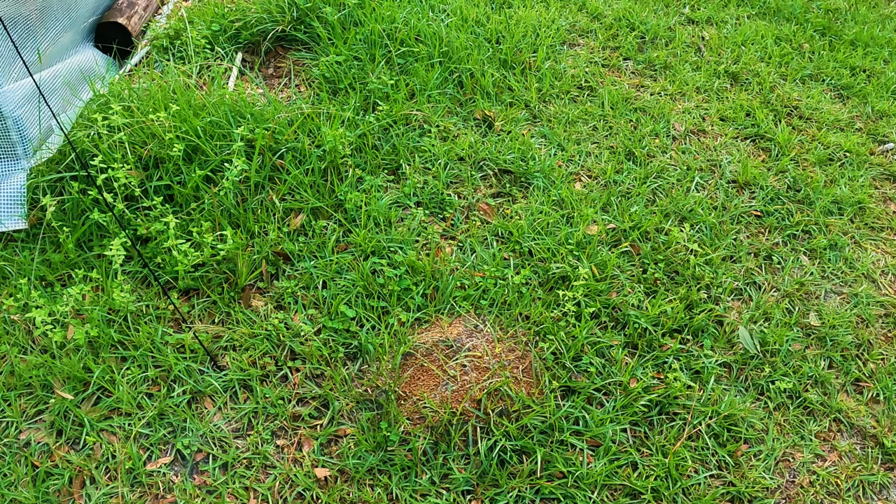If you live anywhere from Virginia to Florida and west to Texas and Oklahoma and all the states in between, you know what you're looking at. This is an ant hill, and without a doubt, ants in general are some of the most intrusive and annoying pests to deal with in the garden. Today, I'm going to give you some tips, 5 to be exact, on how you can help reduce their annoyance in the garden.